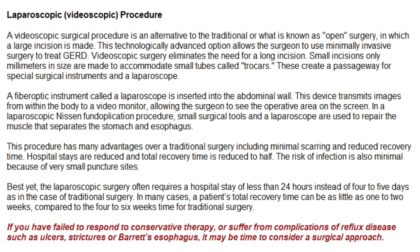Laparoscopic or videoscopic procedure. A videoscopic surgical procedure is an alternative to the traditional, or what is known as open, surgery, in which a large incision is made. This technologically advanced option allows the surgeon to use minimally invasive surgery to treat GERD. Videoscopic surgery eliminates the need for a long incision. Small incisions, only millimeters in size, are made to accommodate small tubes called trocars. These create a passageway for special surgical instruments and a laparoscope.